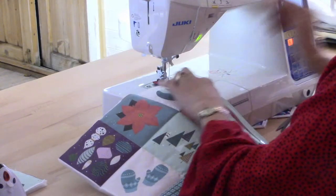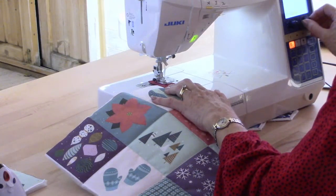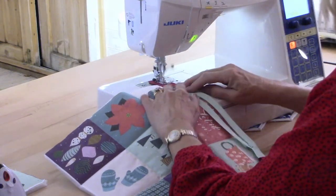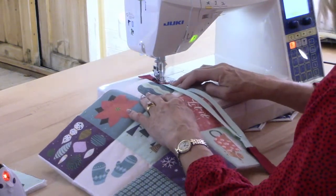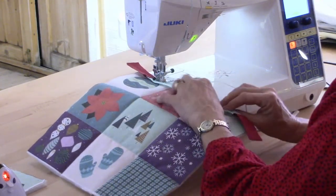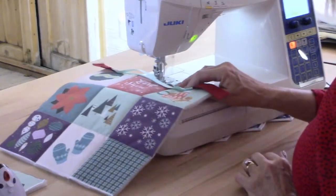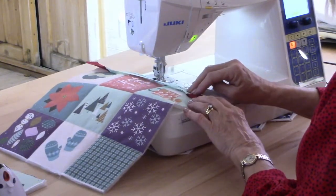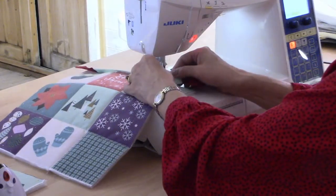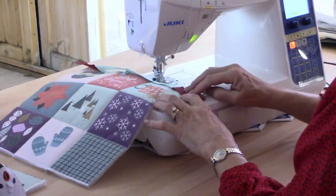And I'm just going to move my needle to the left-hand side. Not that one. That's the one. And sew straight down the middle. So just keep lining up the edge of the zip to the edge of the fabric. Pin it if you like. When you come to the zip, stop with the needle down, lift the foot up, and wiggle this out of the way. If you've got an extra presser foot lift, then that may be useful for you.